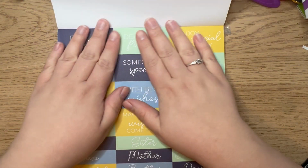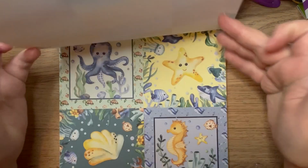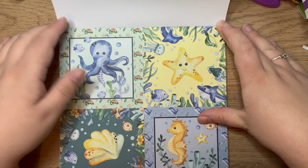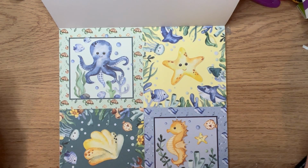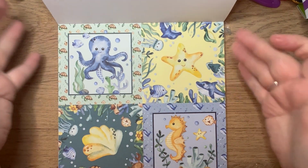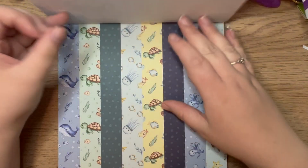Starting off with a sheet of the sentiments. Beautiful colourways again. Oh, that's so pretty. I love the way these are like little cartoon sea creatures. This to me, I think these would work on a baby card or a young child's birthday card or something. I think they're gorgeous.